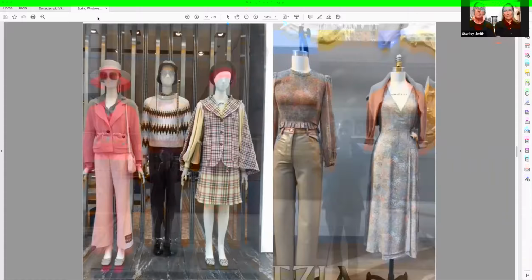I think that the display is fine. I'm just not a fan of that brand. I think they have some good things, but they're overpriced. Oh. Well, let's press on.